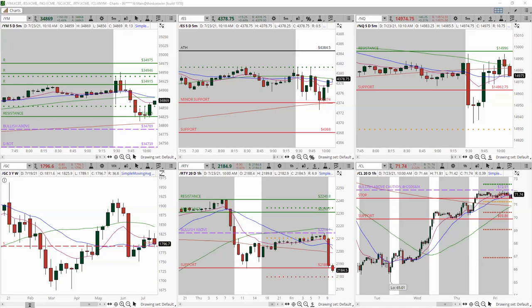I'm dumping at 70. Bam, dumping half. All right, now the next target that we're looking for is going to be in the 80s. I'm looking to see if I can bring my stop to break even, and I cannot bring it to break even yet. Good job, Randy. Love that.